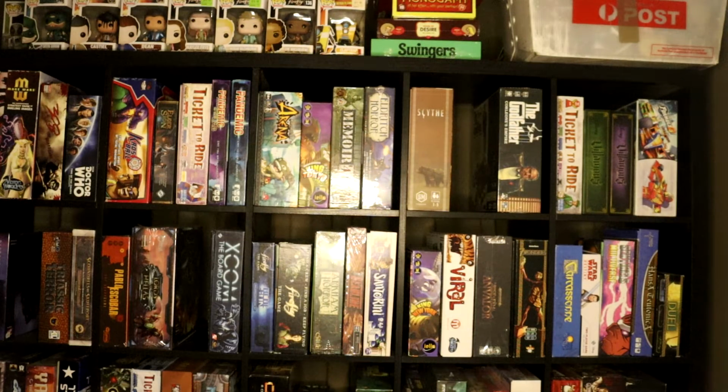Maybe I just don't like people I don't know touching my stuff. Who knows? So, same size box, we've got 4 games here and an expansion.